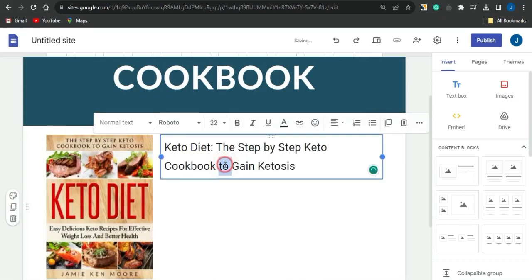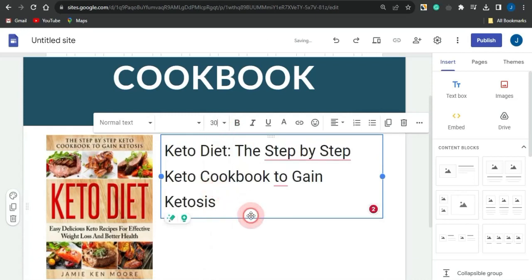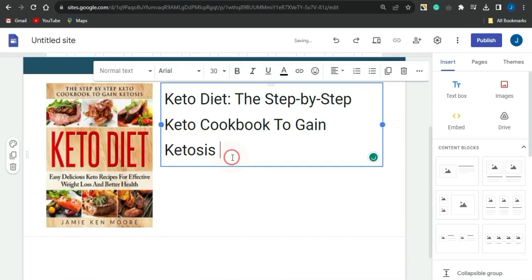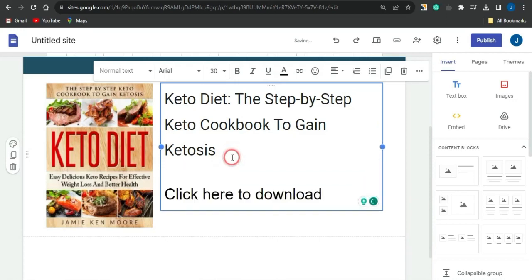When that has been added, I can go on to increasing the font size. So let me say something like 24, and once that has been increased, maybe I'm going to take that to something like 30. When this has been increased, I'm going to add in a button, and for me to add in a button, I'm just going to put in something like click here to download.